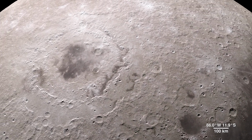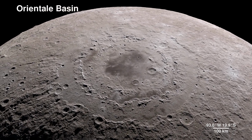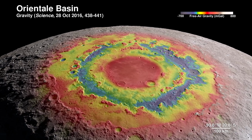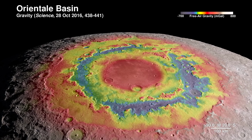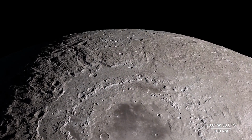The enormous feature is a lunar crater, and it's known as the Oriental Basin. Here, LRO's terrain map combines with surface gravity measurements from the Grail mission. This data reveals structure in the lunar crust beneath the surface, giving us a window into the geologic features of the Moon's interior.